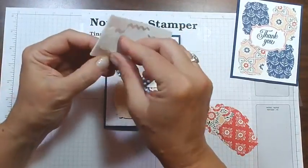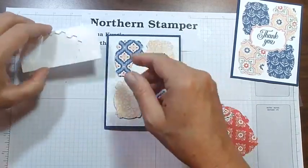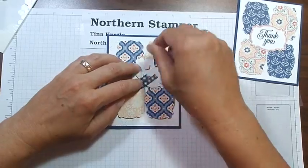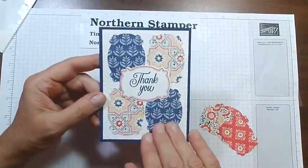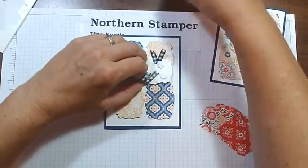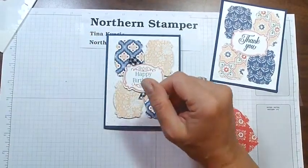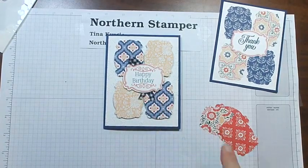And I'm going to again add some dimensionals. That's one way of making your card from a basic view. This is a basic, just very simple, no embellishments, no ribbon, to something with a little bit more pizzazz. Okay, so there we go. We're just going to pop that on there. And as I said, with a little bit more pizzazz, could always add some embellishments.